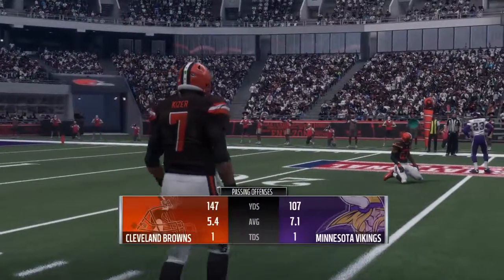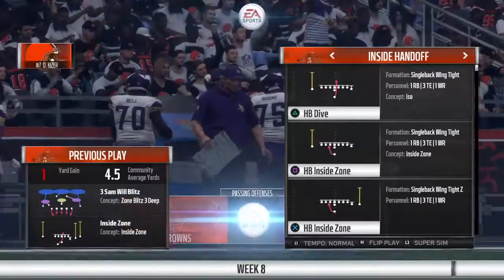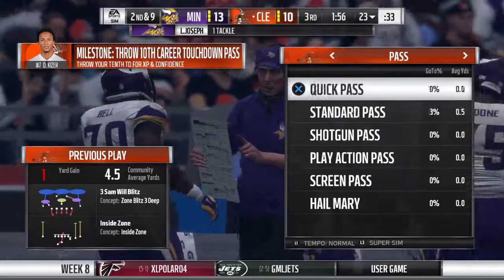And he'll be taken down here at about the 23-yard line. Just a yard on the pickup there, and it'll bring up a 2nd and 9.